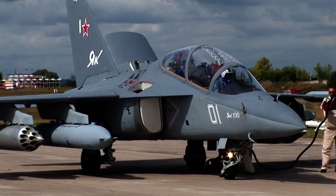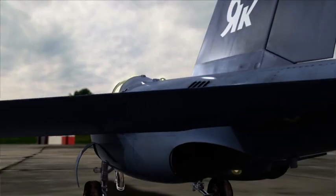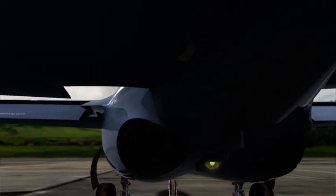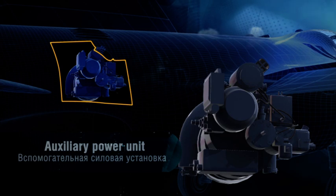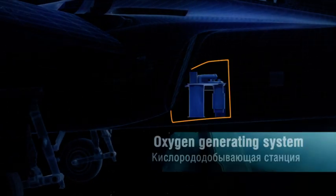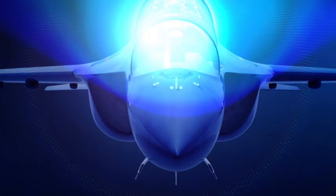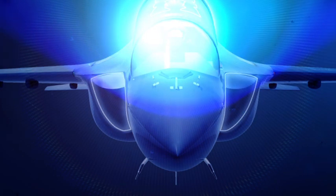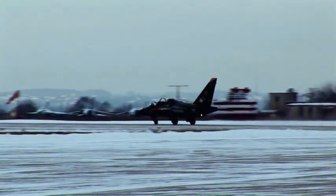The aircraft is self-sufficient in operation and does not require any particular infrastructure. The independent engine startup, powering of onboard equipment without ground power supply, as well as cockpit air conditioning on the ground, are ensured by the Yak-130 auxiliary power plant. The onboard oxygen generation station also contributes to the high degree of operational autonomy. To prevent damage to the engine by foreign objects, air intakes are screened with doors during takeoff and landing.